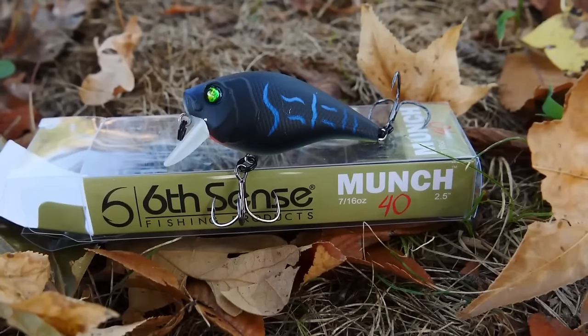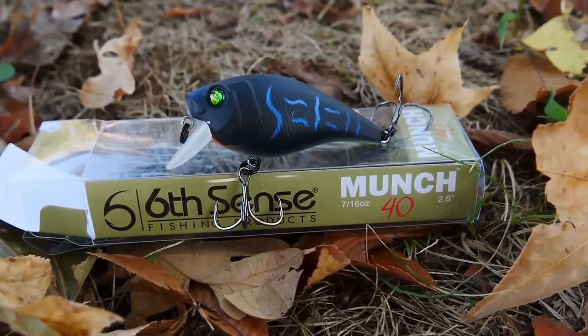Moving on, we've got a Munch 40. This is the Black Magic color, great for stained water. And this is a really hard thumping crankbait. Really awesome when you get those muddy water conditions.